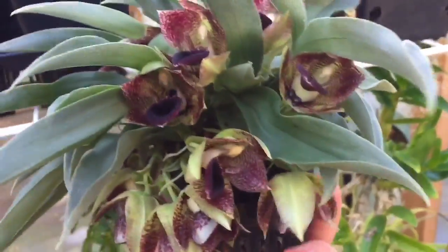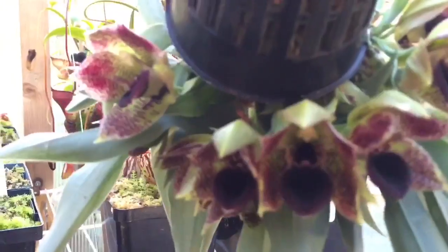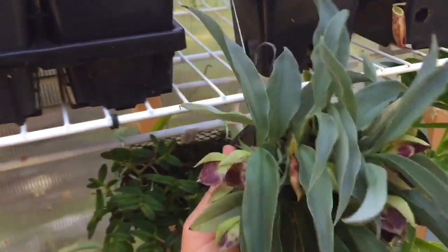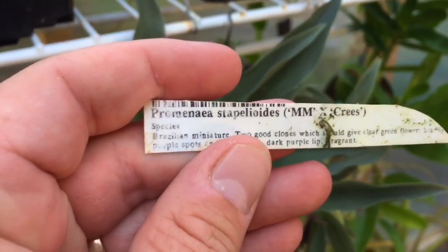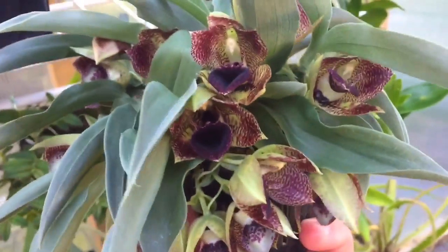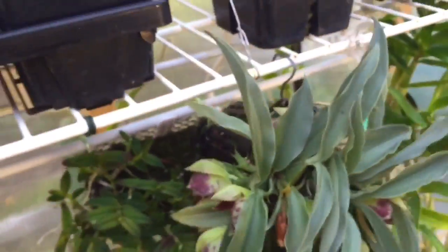Look at this guy. This is magnificent. Some of his flowers are facing backwards because he's hanging. Some of them are facing forward. But let me grab the tag out here. There we go, Stapeloides. He did awesome this year. I've had him for 3 years now, and each year he just keeps getting better. I like his leaves, they're kind of a silvery green.